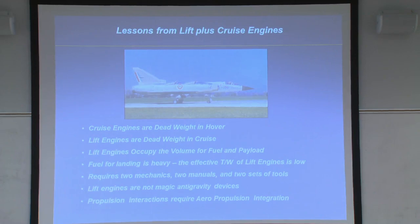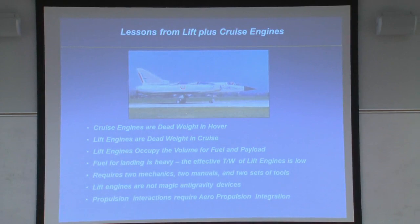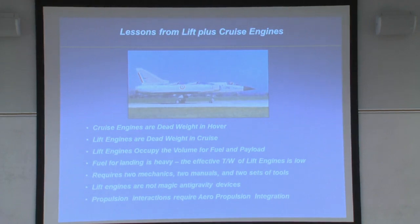So what are some of the lessons from that generation? Cruise engines are dead weight in hover, lift engines are dead weight in cruise. They occupy volume for fuel and payload on the CG where you want those disposables. You need to carry fuel for the whole mission and then burn it at the end so that the effective thrust to weight ratio of a lift engine is not what the engine company quotes, but what you have to carry plus the fuel. You need 2 mechanics, 2 sets of manuals, 2 supply chains, 2 sets of tools, 2 thrust stands. You need too much support equipment when you have 2 different engines.